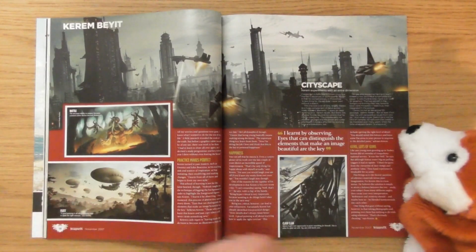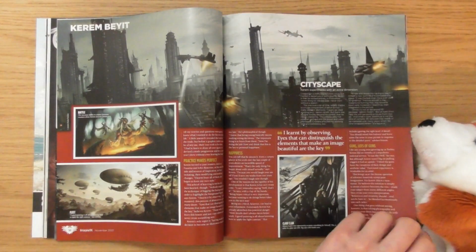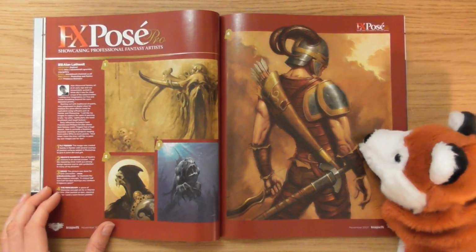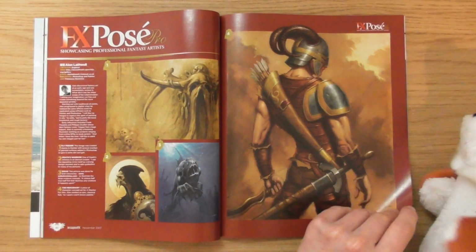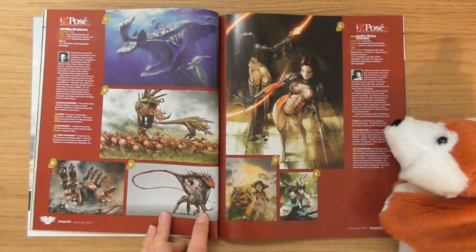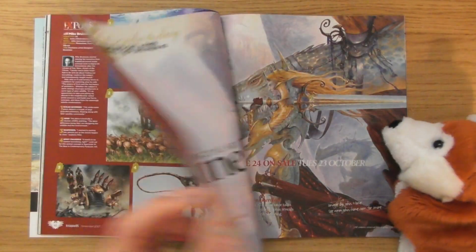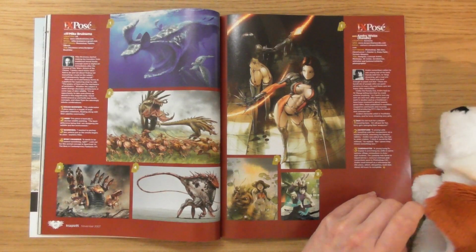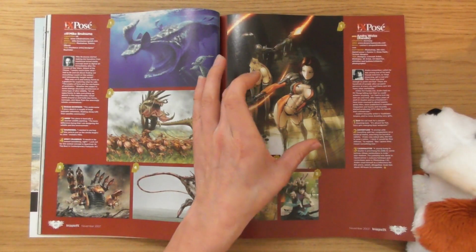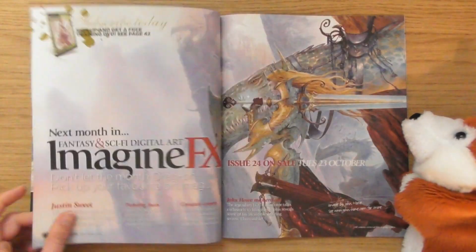Artist portfolio. Yeah, I like these lines. The 3 lines. 3 lines on a painting. FXPosé Pro. Strange little creatures, look. Interesting. Get the impression they're like sisters, warrior sisters or something.